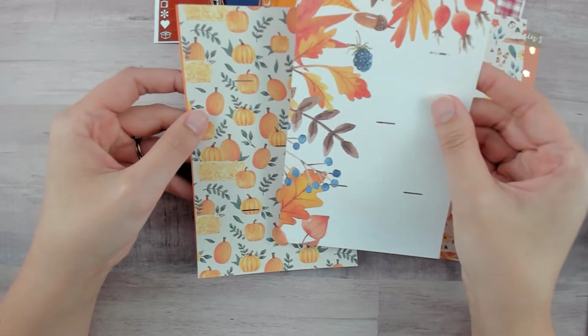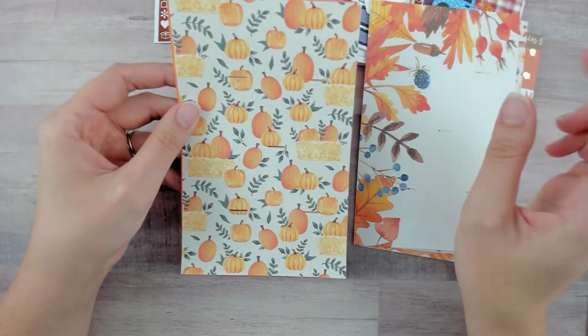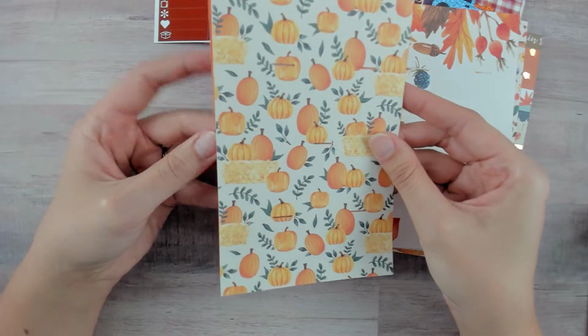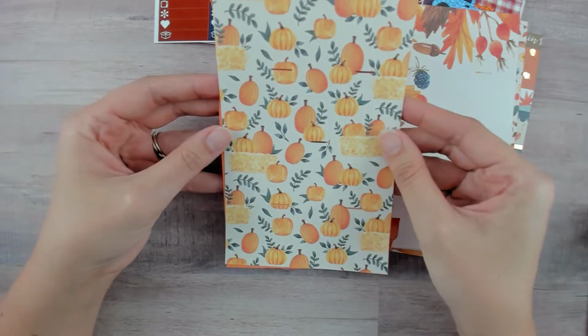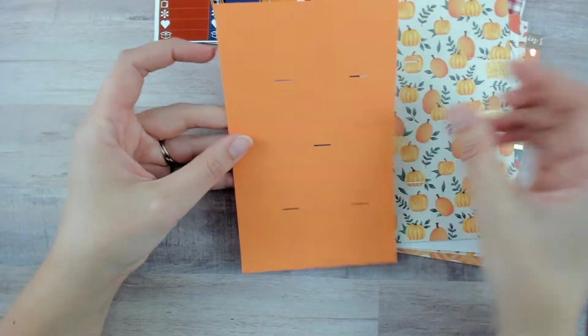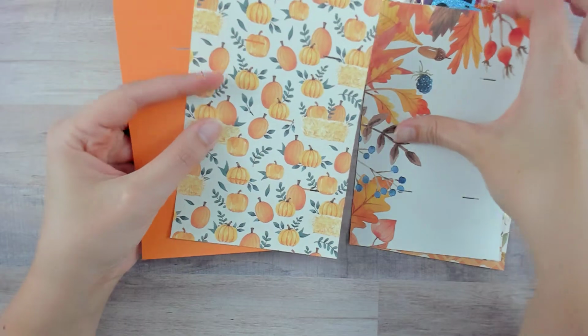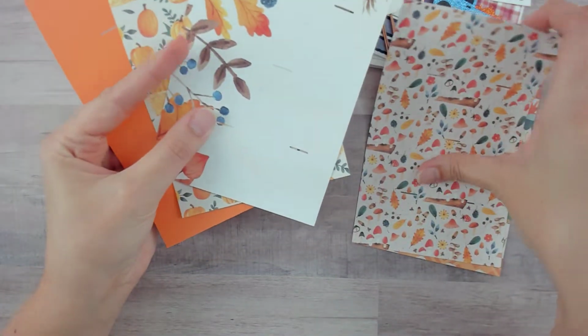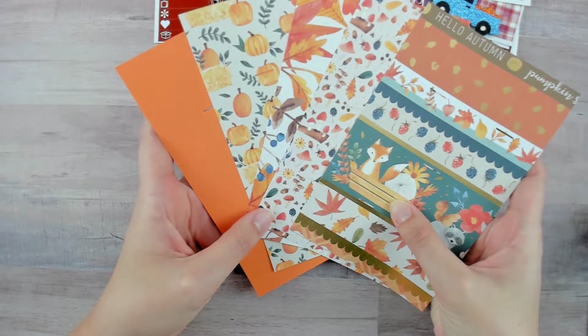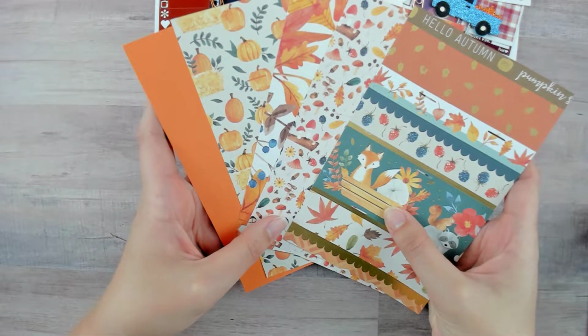You can see mine is unpunched. You always have the option of getting it punched, which I punch it with a happy planner punch, in case you wanted to know. And then this has the pumpkins and hay bales and some leaves. And then I thought this orange would be perfect to go with all the orange from the pumpkins and the leaves. So when you see it all spread out together, it all just kind of coordinates really well together. So this does match the previous ones.